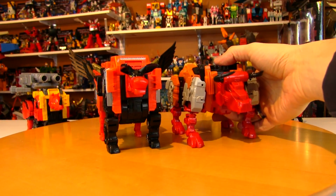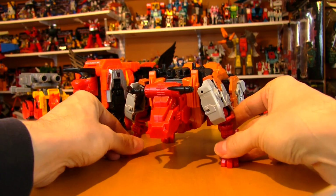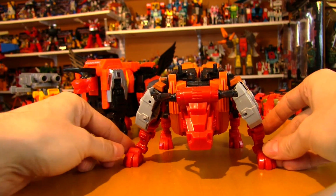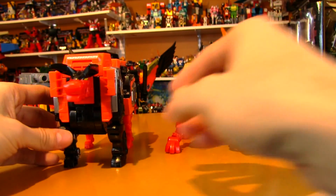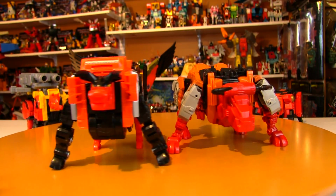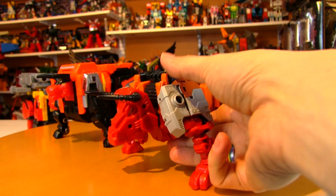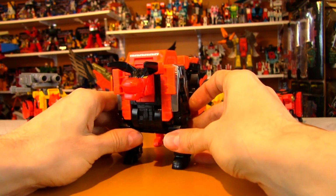And the Jin Bao Tantrum, just like with Headstrong, is really overly articulated. He does have a little bit of that ankle pivot I was talking about. Look how nice that is. Just gives him more of a sturdy base instead of that. So that's cool, but a little bit more cat-like or spider-like than bull-like. And I do prefer this version over the Feral Rex.